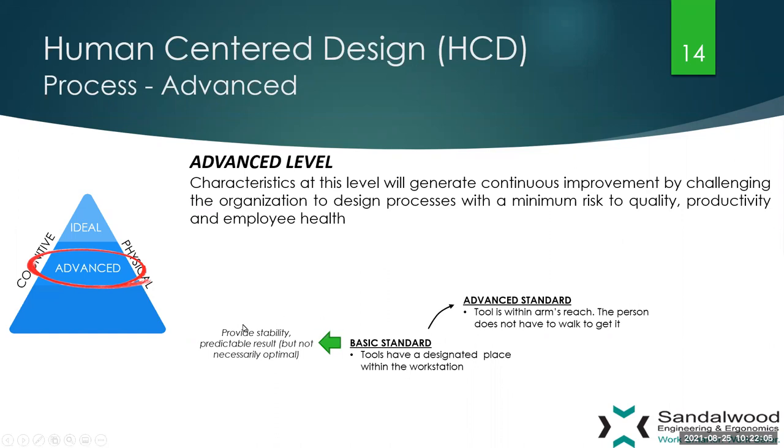So again, going back to the basic standard, having tools in a designated place within the workstation would for sure provide stability and predictable results. Say cycle time will always be the same because we have a positive location for that tool.